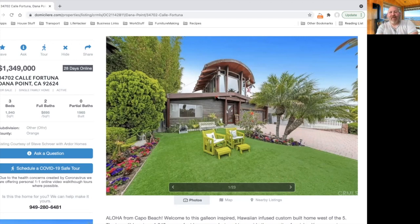So let's just talk about the elephant in the room. This house looks like a fairly normal house shape from the front, and then it has this beautiful all glass, almost canopy type room above it. I'm going to take you through the photos because this is one of those houses that is one of a kind. You're not going to find anything else like this. Before I even read the description, I thought this looks like a ship. And down here, welcome to this Galleon-inspired, Hawaiian-infused custom-built home. So let's take a look through.